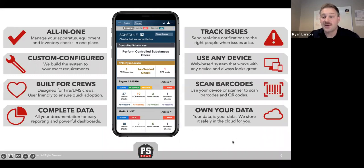And finally, you always own your own data. So we host it for you in our hosted services data centers, but you always have full access and full ownership of your data.